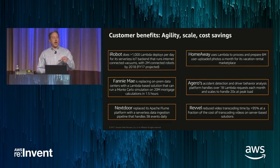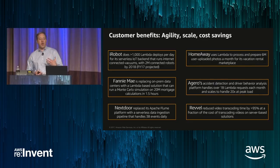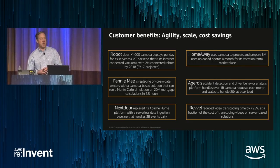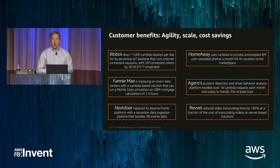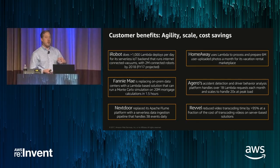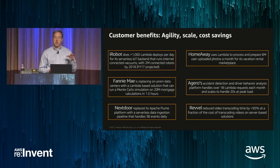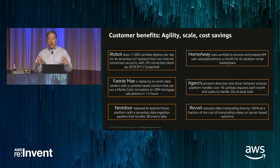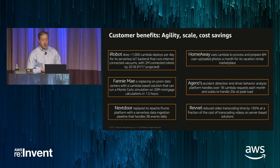If you've ever had a vehicle accident at the side of a road and had to call for help or get a tow truck, there's a good chance that Agero was powering some of that experience for you. They do accident detection and all kinds of related capabilities, and they built an app in just a few weeks. It was astonishing how quickly they got this to market, and they've handled over 1 billion Lambda requests with that app since.